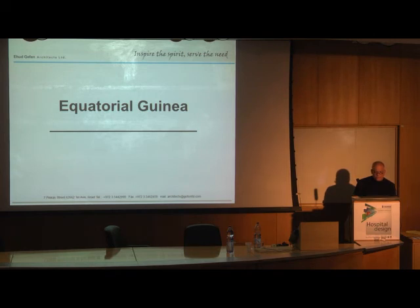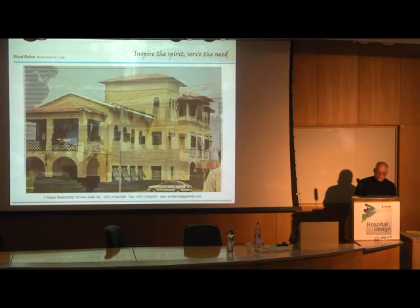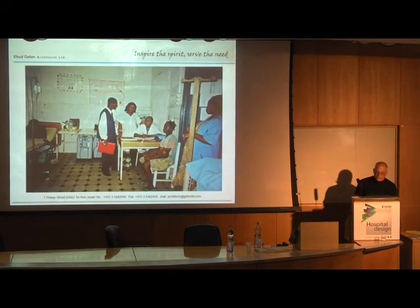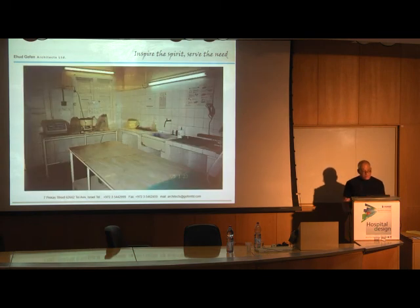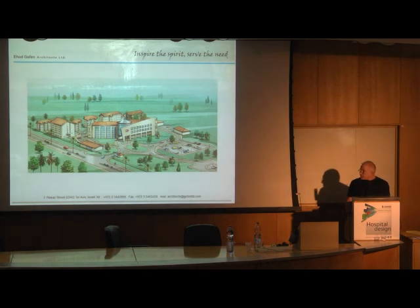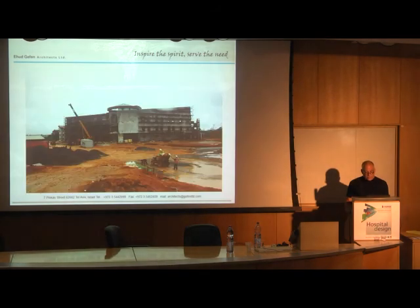I want to just have a few words about another area of the world, Equatorial Guinea. When you come to Equatorial Guinea, this is an existing hospital, the typical existing hospital that we found when we came in the early 2000s. And we started to design a new hospital, which after 2 years was opened.